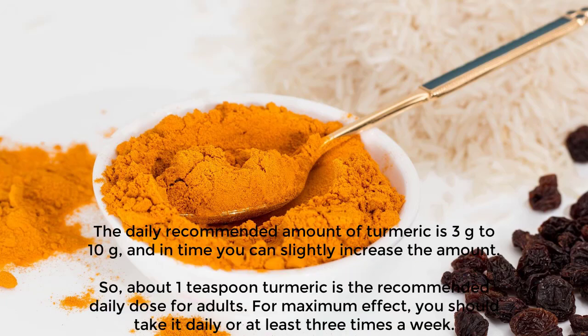The daily recommended amount of turmeric is 3 grams to 10 grams, and in time you can slightly increase the amount. So, about 1 teaspoon of turmeric is the recommended daily dose for adults. For maximum effect, you should take it daily or at least 3 times a week.